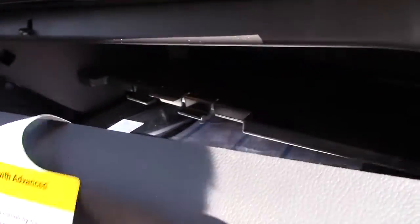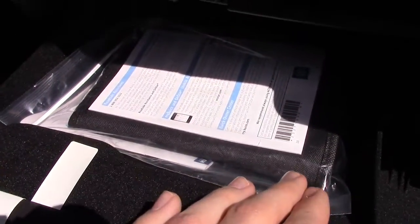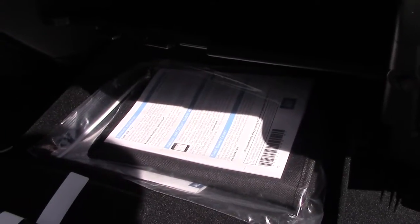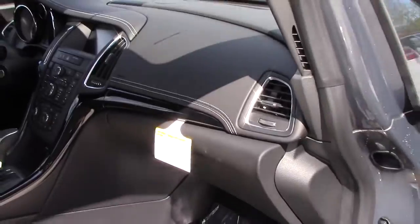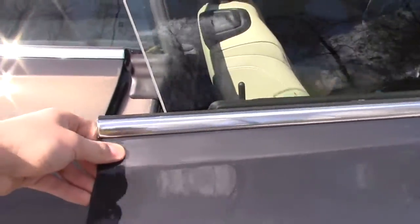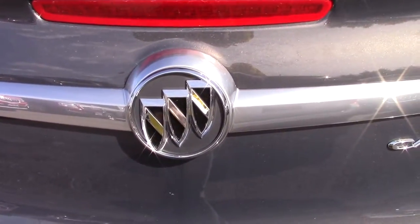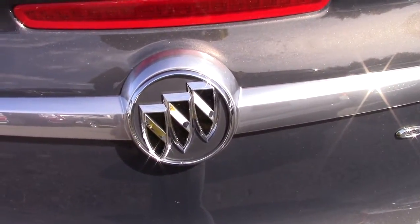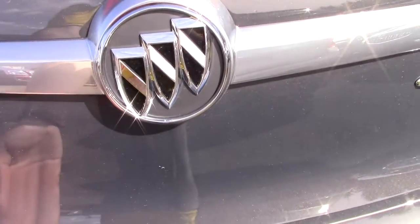Let's go ahead and open up the glove box. It's very nice and felt lined. You have a pretty decent amount of room, and you have a shelf right here where you can store things. So now let's check out the trunk. You do open the trunk by a pretty unique way. You could either use the key fob or just pressing the Buick emblem and it will pop open for you.